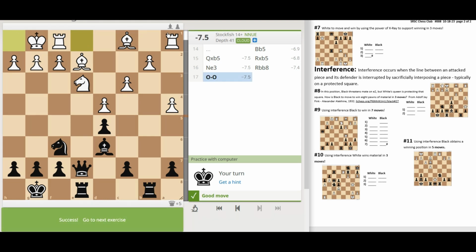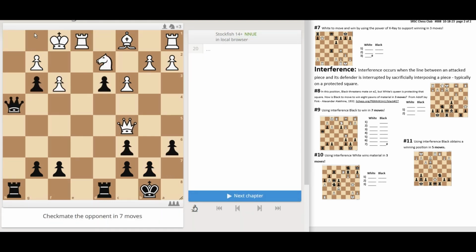Problem number 9. Well, again, we have this mate threat, but for the fact the queen can come to the rescue by blocking the black queen. This is actually checkmate in 7. Checkmate in 7! Exclamation point.